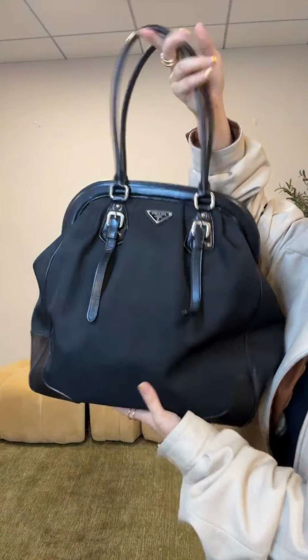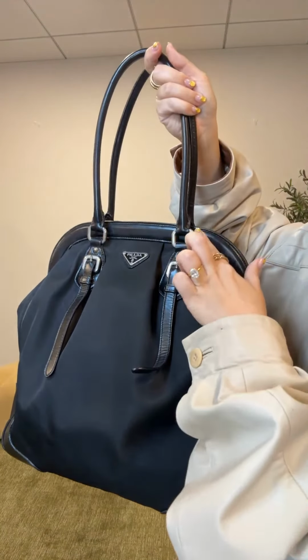So this is entirely nylon, but then you get these leather accents. I love that it has the longer strap drop because it can still be chucked over as a shoulder bag, but I also think it looks great if you were to wear it like the Coach Kiss Lock. So hold it like this on the crook of your arm, or like hugging the bag like so. Looks incredibly chic this way too.